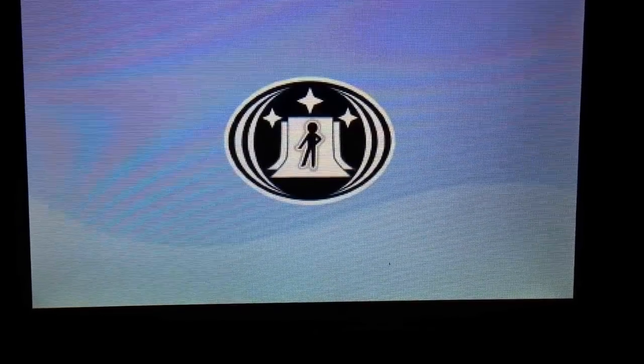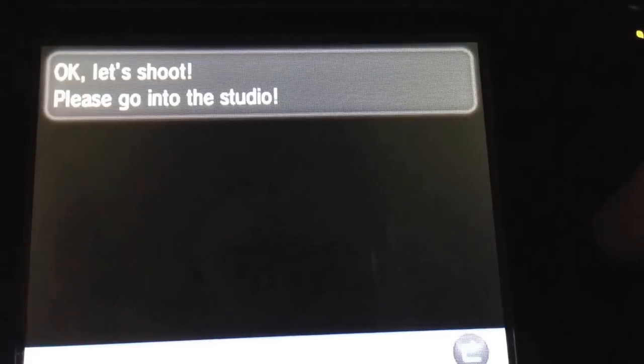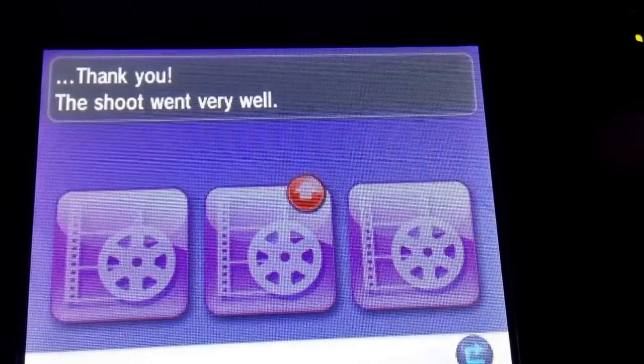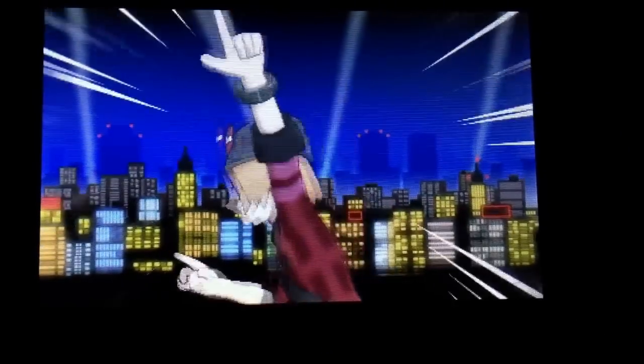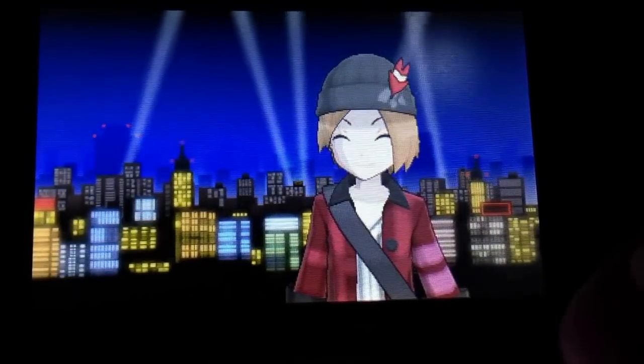All right. And then it says down here, you want to film cool, energetic, or fun. Let's just go with fun. Why not? It says, okay, let's shoot. The shoot went very well. You can unfavorite or see. Let's go view. This is the quick way to do it. So yeah, that's the one they made for me. I didn't make that, you just watched me. It is indeed Bryce. All right, so that's that. All I have to do is come in and do that. Let's leave it like that.